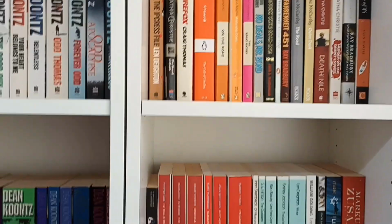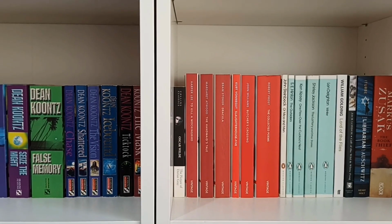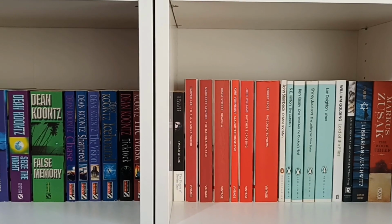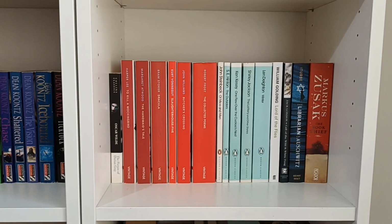And then we have the Random House Vintage Red Spine Classics here. One in particular I need to get to is Butcher's Crossing, which I'm super keen about. And then we have some Penguin Modern Classics and The Book Thief and The Librarian of Auschwitz, which I need to get into as well.